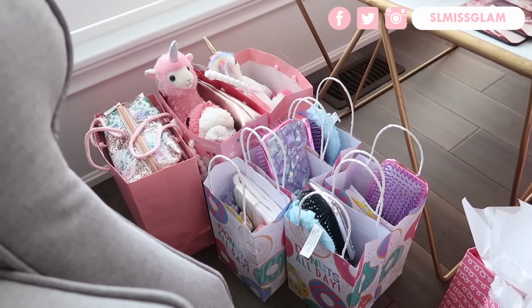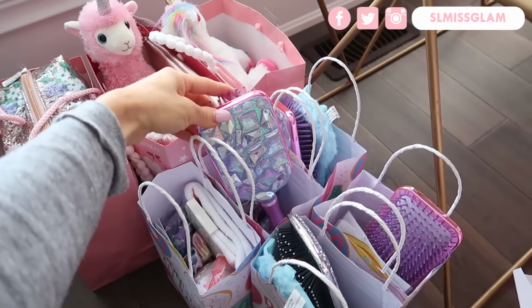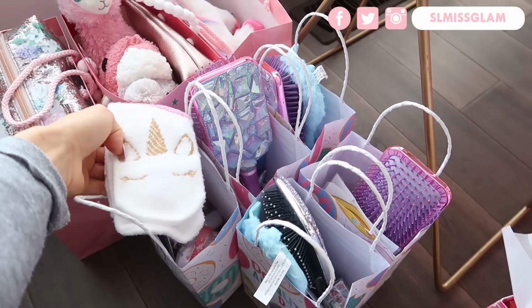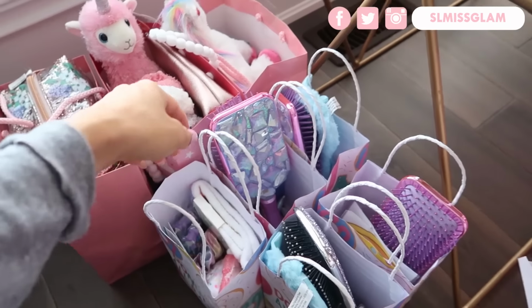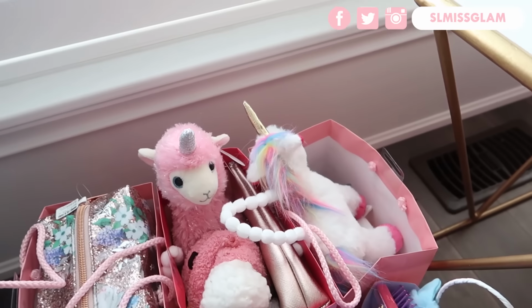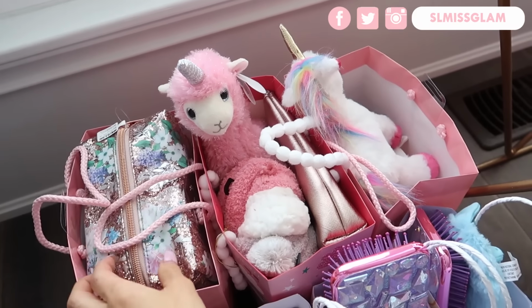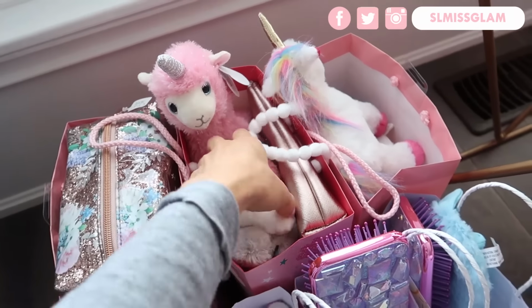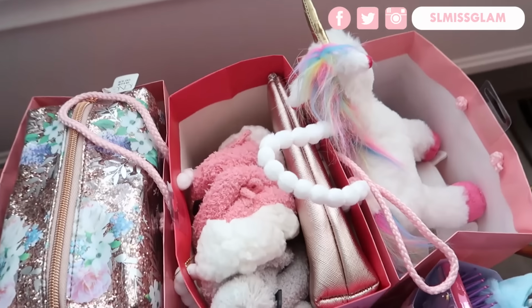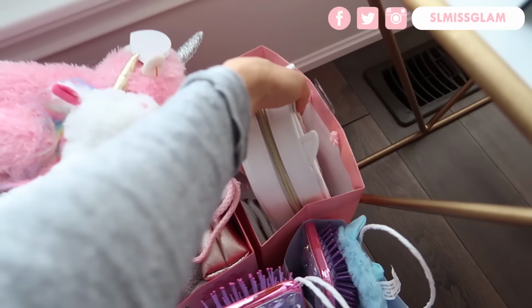So I think the girls are gonna freak when they see this. I found all sorts of stuff, like look at these cool hair brushes I found from Icing. And then I went to Bath & Body Works, I got some unicorn socks. I think they'll like these too, just little stuffies, unicorn stuffies, little llama unicorn, super cute. There's some fun prizes in here, makeup bags. Under here there's actually a really cute unicorn bag that I found. Maybe it's in this one. There's so much stuff. I can't even get over how much stuff I found.